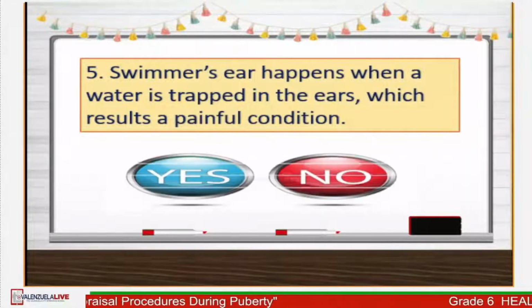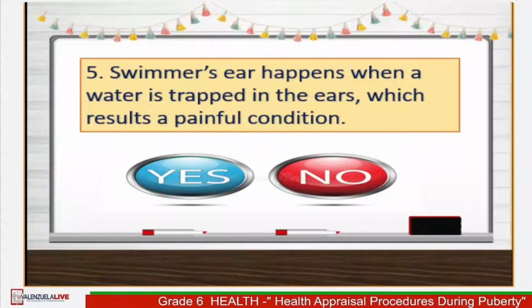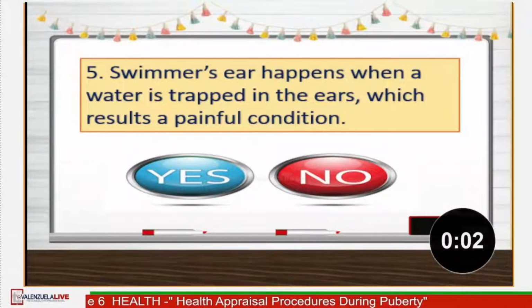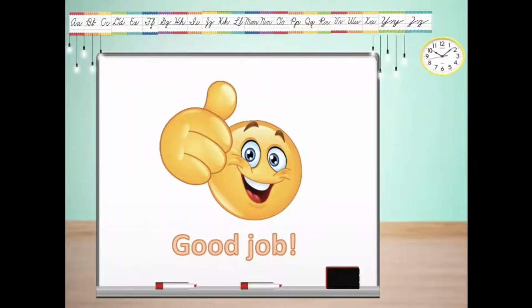Number 5. Swimmer's ear happens when water is trapped in the ears, which results in a painful condition. Is it a yes button or no button? Exactly, it's yes. Did you get 5 out of 5? Give yourself a thumbs up with a smile. Great job, kids.